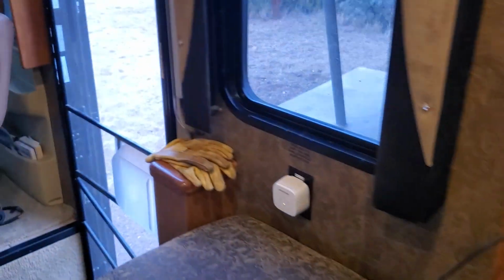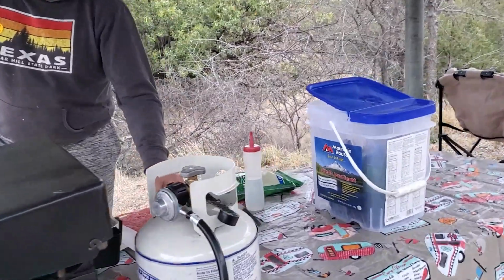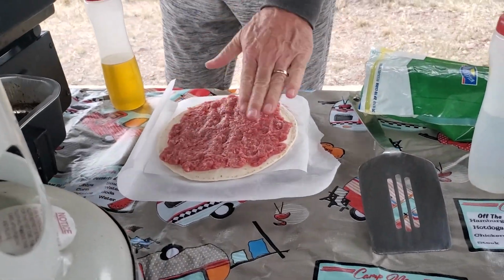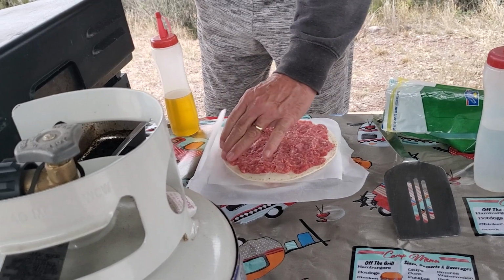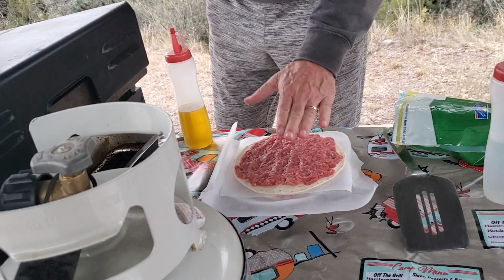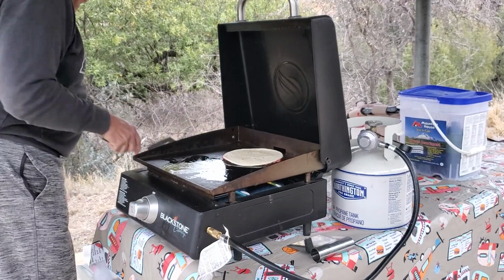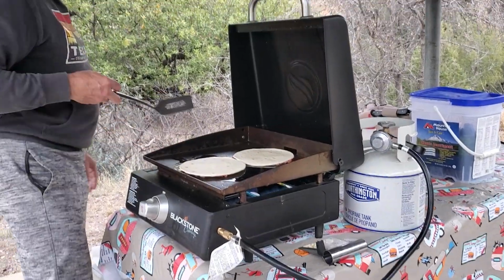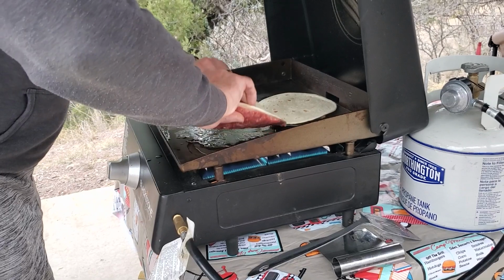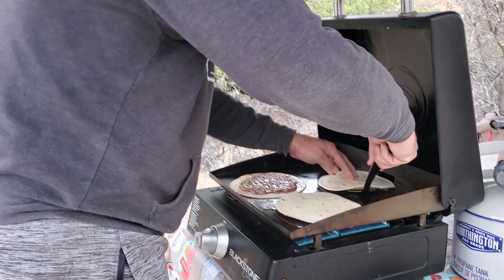Mike's heating up the Blackstone. It's gotta be thin, huh? See how thin that is? Yeah, that is pretty thin. Okay. And it's on a tortilla. Okay, cool. These are going to be Big Mac hamburgers, tacos style. Okay, cool. Yeah, cool. All right.